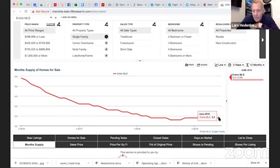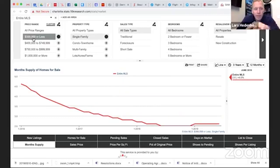Right now it's saying in June 2019, there was 3.4 months across the board in our entire MLS of inventory for sale. So that means if no other property were to hit the market, it would take 3.4 months for all of the inventory to sell off. What's interesting, so keep that in mind, 3.4.